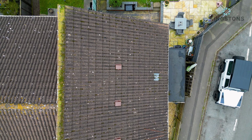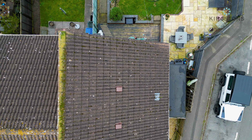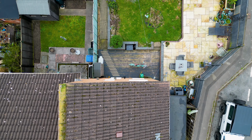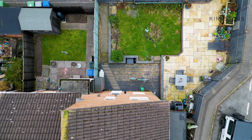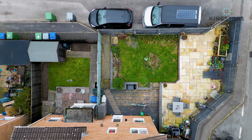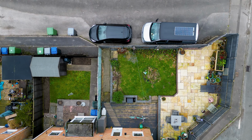And as we continue on to the rear, you can see we've got that decked area, the patio, all that area of lawn, and it shows you just how much more space you would have had if the fence was to stay along. And you can see just down behind the property is where our current owners park a couple of cars.